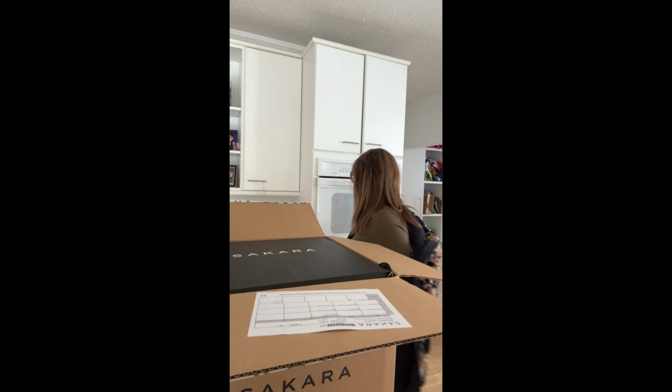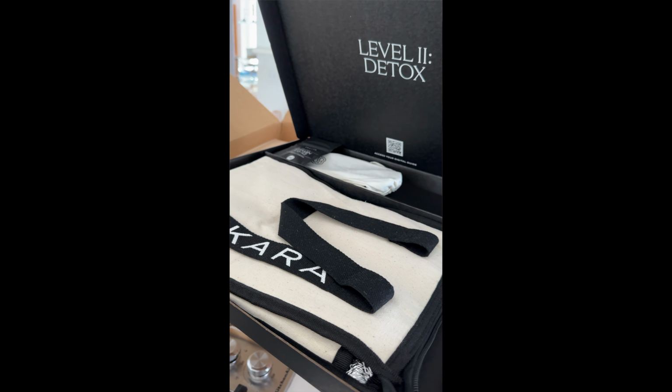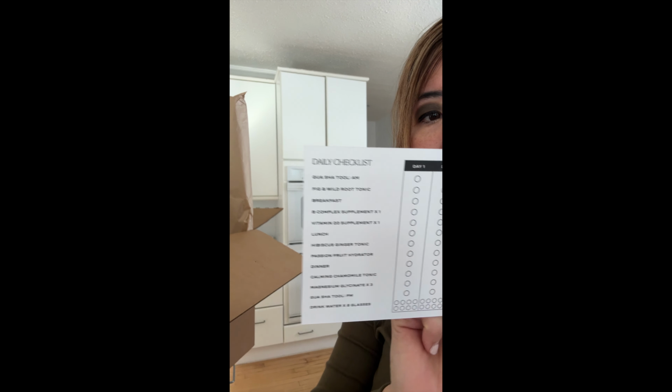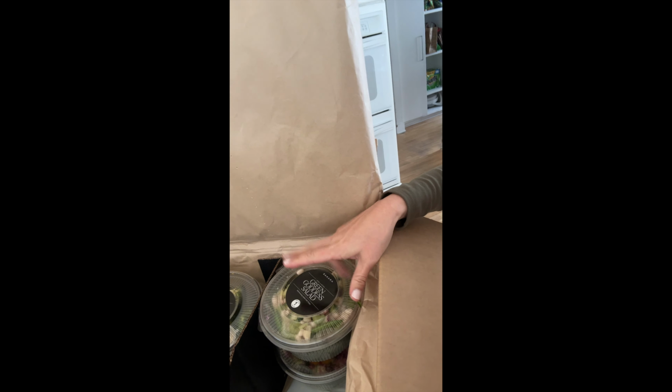Detox from a cellular level. This is a 5-day detox, and they make it very easy. They have a daily checklist, and they tell you exactly reminders of what to do days 1, 2, 3, 4, 5. And all your food is divided up into day 1 and 2.